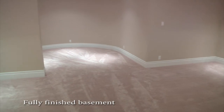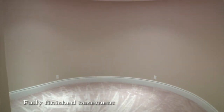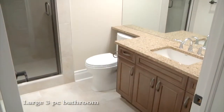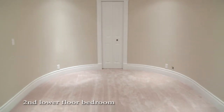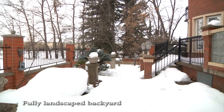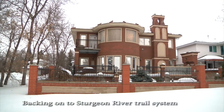Has been completely updated with new plush carpet, trim, and steam shower bathroom. Additional features include a 13-zone in-floor heating system, a heated double garage, low-maintenance landscaping, and custom brick barbecue.